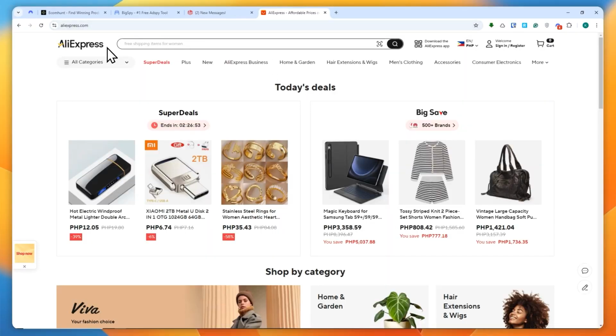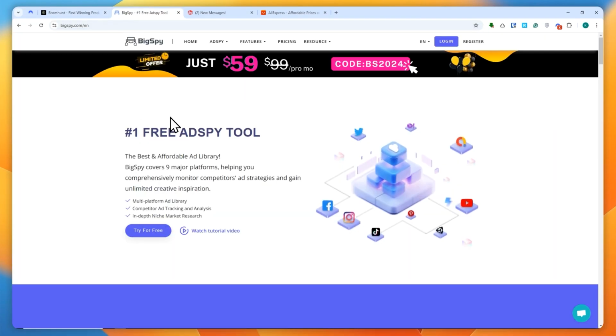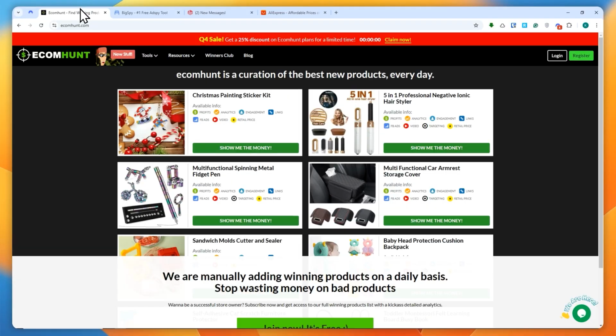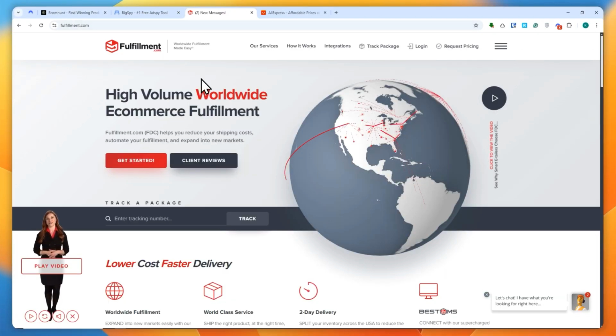So what do we recommend? Well, the alternative would be to pair tools like Ecom Hunt right here and Big Spy with a reliable fulfillment service like fulfillment.com. These tools help you find top performing products and research trends, while fulfillment.com offers private line shipping, ensuring your orders arrive exactly when promised.